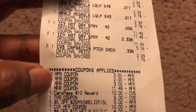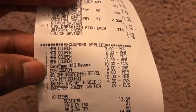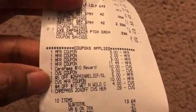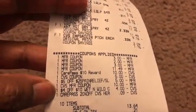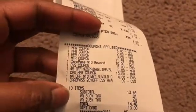Here's the Wet n Wild Cosmetics, the Icy Hot, and then the Heat Patch. My coupons came off. I used my $10 CarePass. This CVS coupon right here is the $5 extra buck from the previous transaction. The $5 off of $25 pain relief came off. My $10 extra buck from the previous transaction, that was the Eucerin. And then my 4 for $10 Wet n Wild. And then I ended up getting 9 cents off for the Heat Patch. So my total was $13.64.